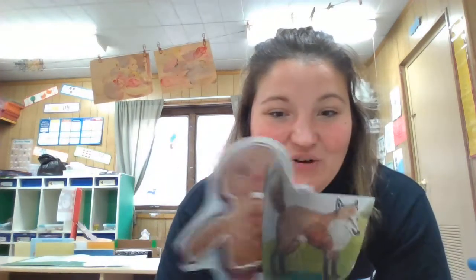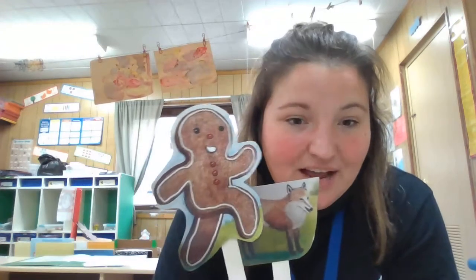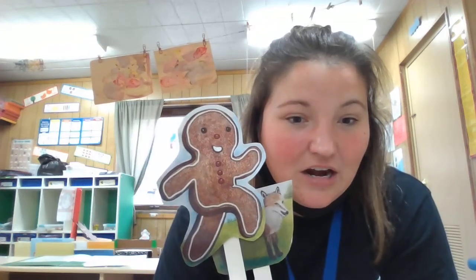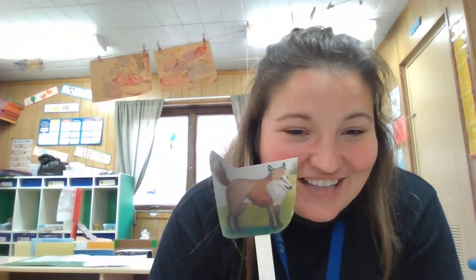So who does he run into? Do you remember? Who's willing to take him across the river? The fox, right? So the fox tricks the gingerbread man onto his back, right? And now they're going to cross over the river. And what happens when they get to the other side? Goodbye, gingerbread man, right? The fox ate him. He ate the cookie.